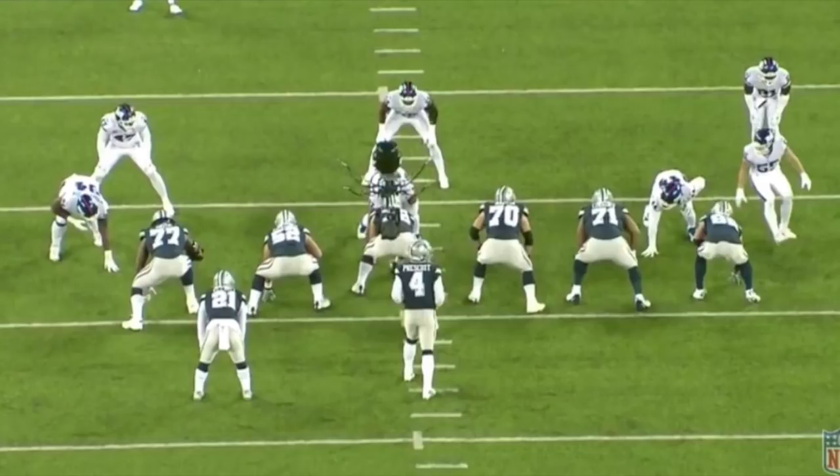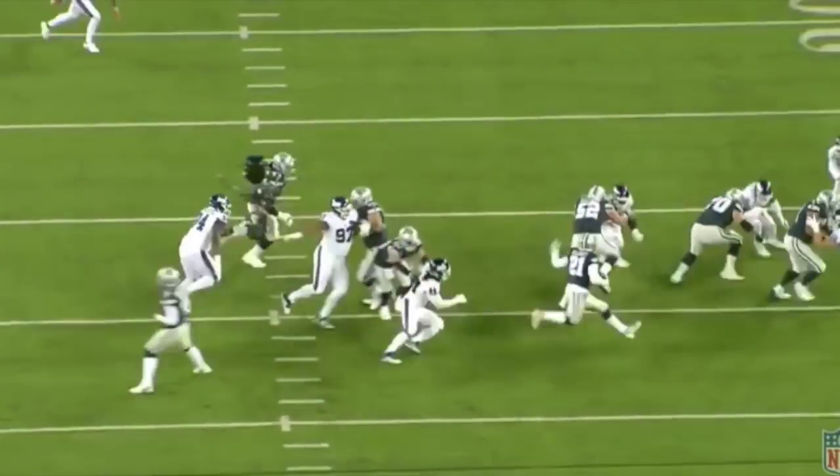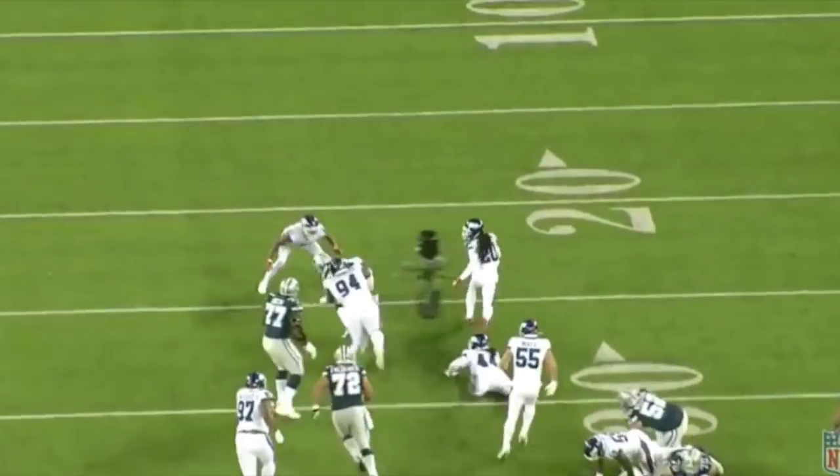I was trying to find a way to explain this. I'm not, you know, a super vocabulary guy, so I didn't really have a great way to explain. But let's just take a look at this play, right? We're going to get two pullers, and we're going to get Zeke with the vision, okay? And then we'll just break it down after we take a look at these blocks, man.